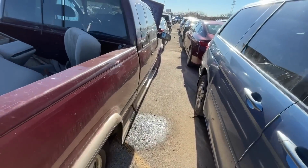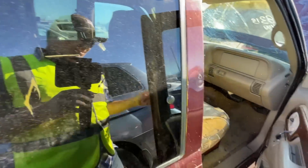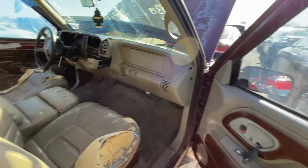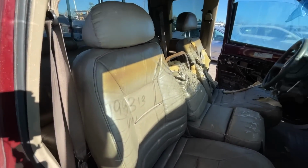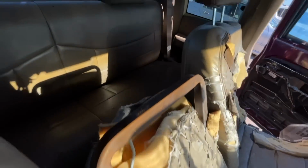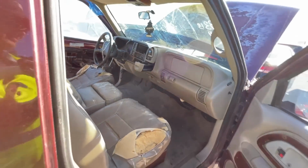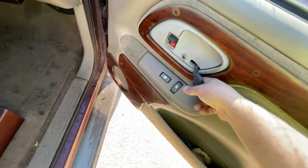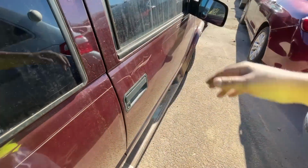Would this make a good project truck? Yeah, man. Sure. This would make a hell of a project truck, wouldn't it? How are the back seats, I wonder? They look all right. Headliner's destroyed too. Man, this truck, just look at this, man. She's a mess, man. She's a mess.